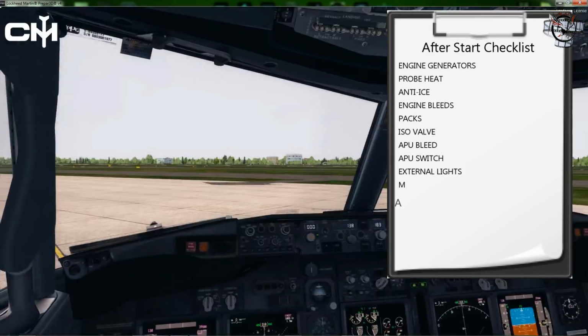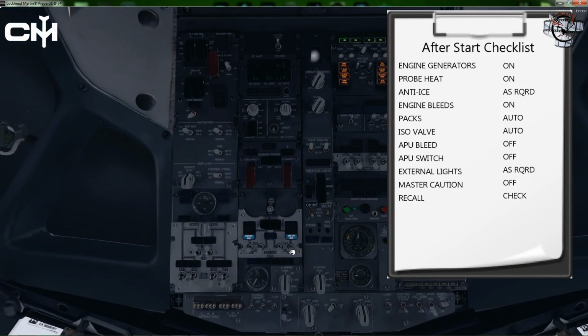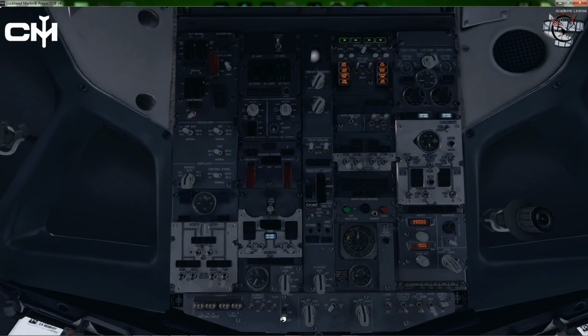So first things first, engine generators need to come on. That's these two here. Left click each of those. I always call it sending the power back to the APU once that's done. Probe heat can come on. Now, my instinct is to just turn off the APU, but it comes later in the checklist, so we're going to go ahead and follow the checklist on this one. So probe heat comes on at this point.